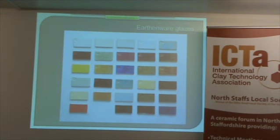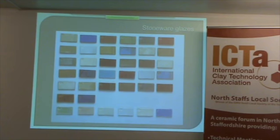And a wide range of earthenware glazes. Next one please. Stoneware glazes. More muted colours we tend to get from stoneware. Yeah, more muted colours you tend to get from stoneware glazes. Next one please.